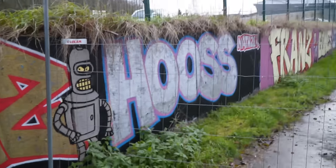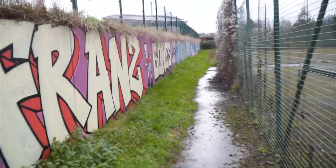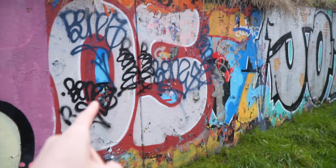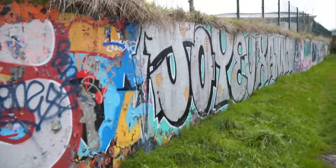So here it is. We found the wall. There are some pieces over here. This looks like a nice part. It's already f***ed up and that's a big production. Over here is a piece as well, so first option.